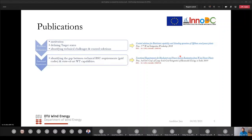And then after that, we did a review of grid codes and other such network restoration recommendations that have recently come out from some TSOs, that gave us an overview of what requirements Blackstart units have and what current wind turbines are capable of. So this highlighted the gap that exists and what is required from wind turbines to meet those requirements.